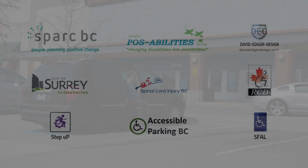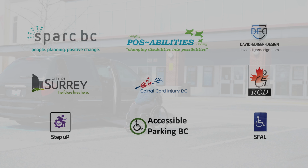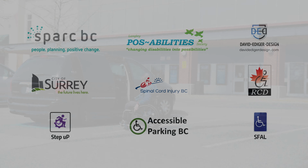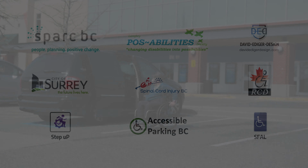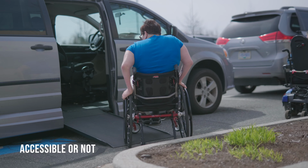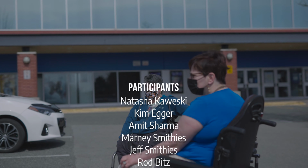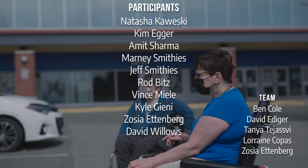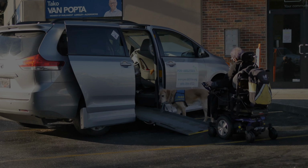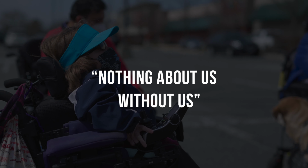Finding adequate, designated accessible parking spaces remains an ongoing challenge for people living with disabilities. We know the difference that we can make together when we say yes to access. Parking spots can be accessible or not, and to this end, we have brought together participants who are experts in the area and who themselves have lived the experience. Nothing about us without us.